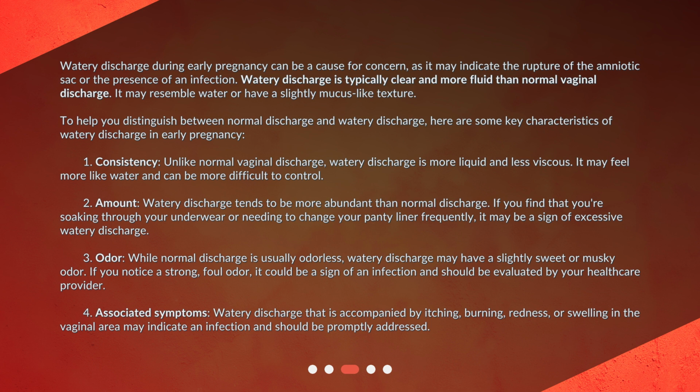2. Amount. Watery discharge tends to be more abundant than normal discharge. If you find that you're soaking through your underwear or needing to change your panty liner frequently, it may be a sign of excessive watery discharge.